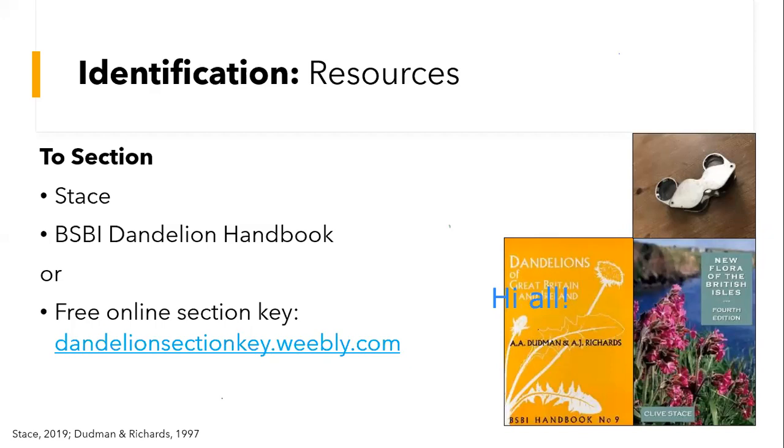And my section key on this web link, just highlighted here at the bottom of the page, the last bullet point, I've also illustrated with pictures. And so features that are referred to in my section key are nicely illustrated with pictures. So that's how we know what section a dandelion belongs to when we're looking at it. That's how we know what group a dandelion belongs to.